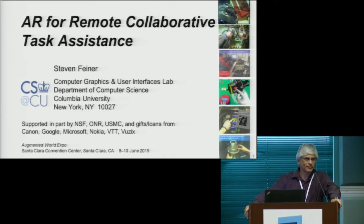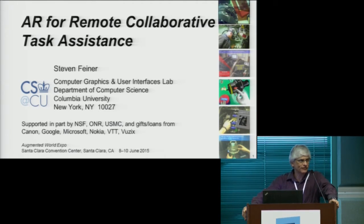It's a pleasure to have this opportunity to talk to you about some of the stuff that my lab has been doing over the past couple of years. And of course, a pleasure to be here at this incredible gathering of people interested in AR and things beyond.